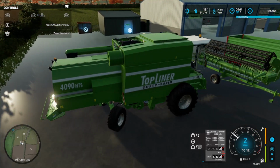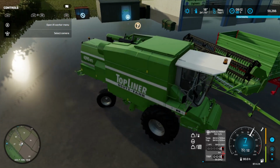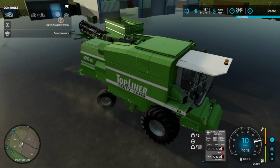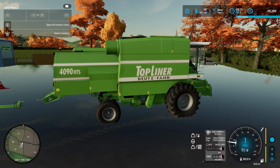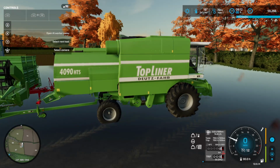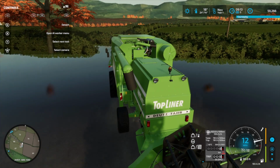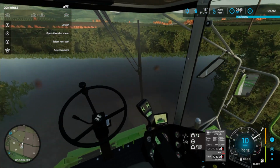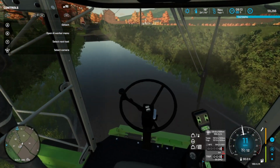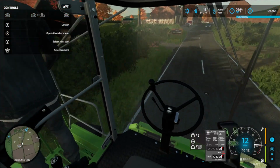There we go. I know it seems a bit odd that it turns like that, but otherwise I'd have to move the trailer, and the drawbar on the combine harvester is right underneath. So let's get this back to the farm, and then I will run down in the JCB and pick up our shiny new trailer to go with it. And I'll see you once I've got the trailer on the farm.